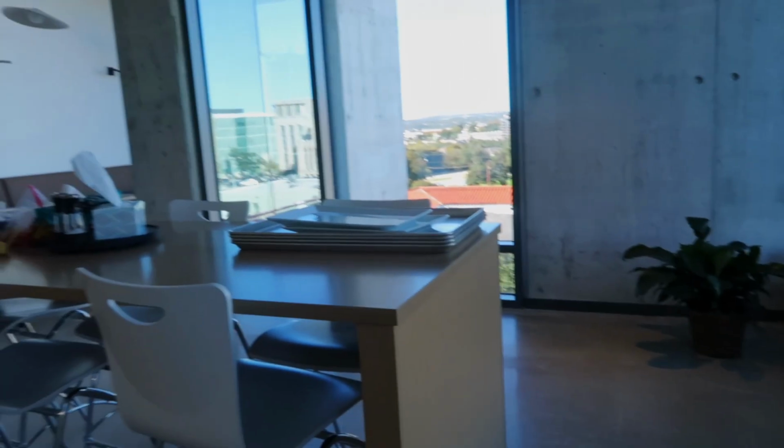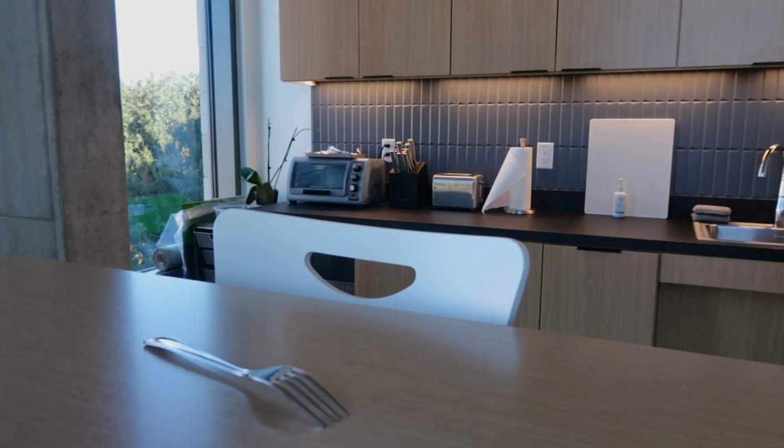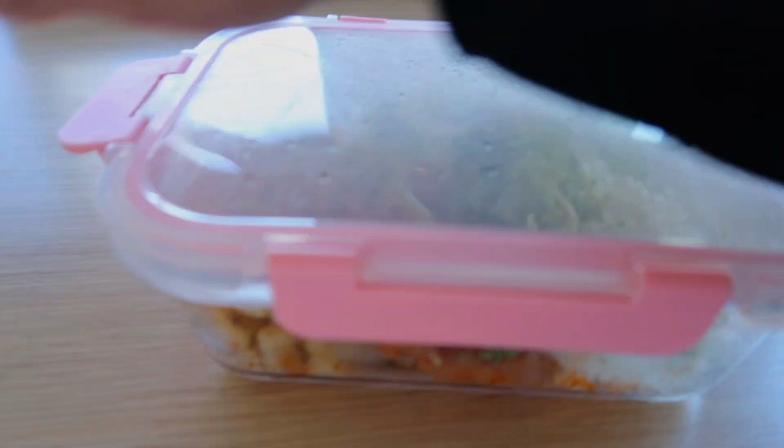I usually bring my lunch from home and sit here in the little lunchroom area. I really enjoy this time, and sometimes I'll sit with my other coworkers and just have a little chat. It's a nice little break between the day.